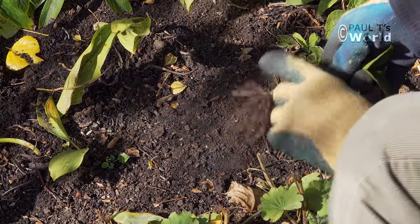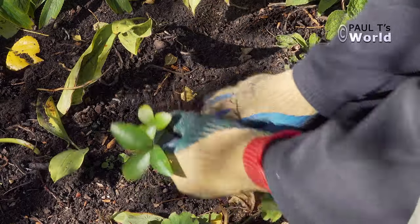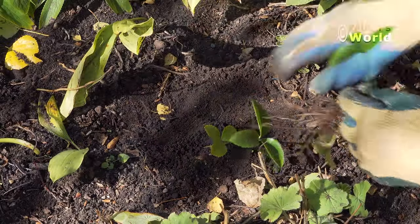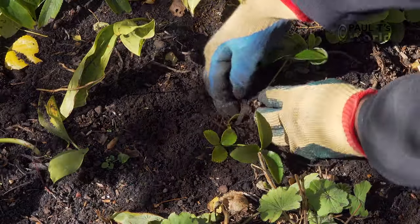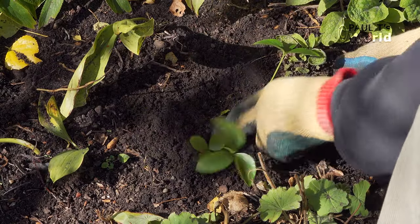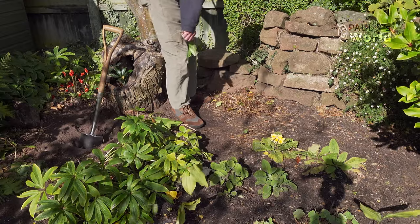And what I'm going to do with these two hellebores is I'll just pop them there, just so the root system doesn't dry out. It's a little empty spot here, and we'll just pop them there while I sort out the rest of the bed and decide where they're going to go. Let's get down to work.